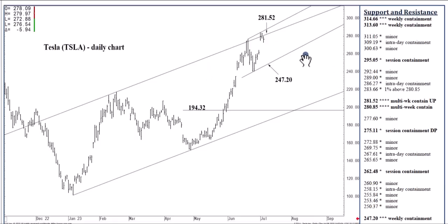So, on Thursday, we obviously opened lower, broke to a new weekly low, and settled negative on the day. We're still below the low 280s, 280.85 to 281.52. There's really nothing to do but be short if that is your inclination. I don't see a good reason to be long Tesla if your time horizon is anywhere from 1 to 2 weeks to 1 to 2 months.